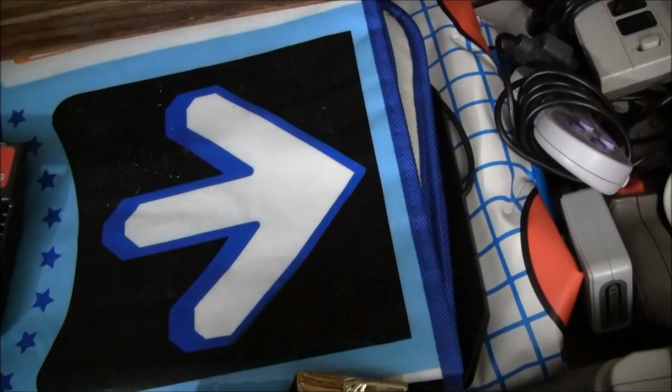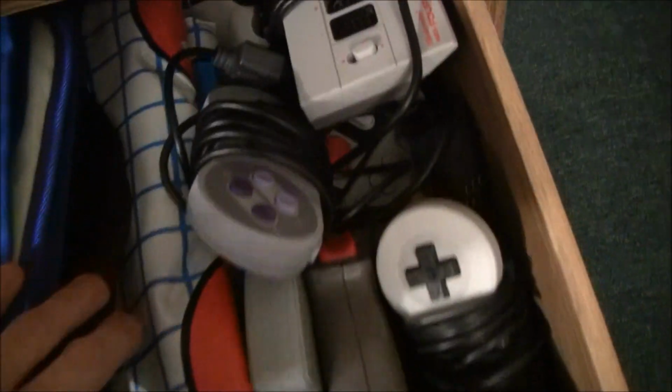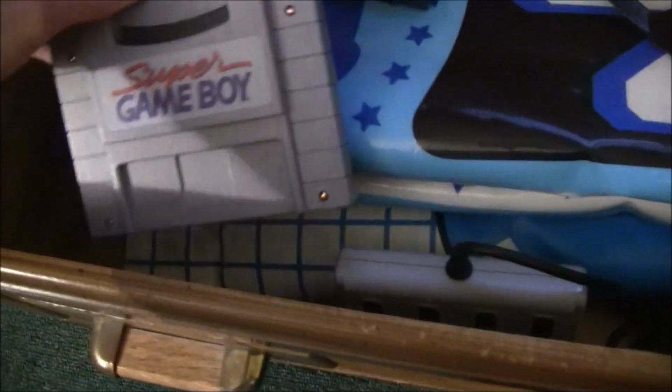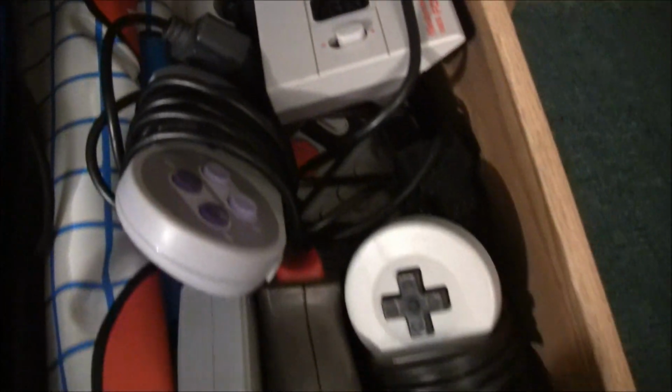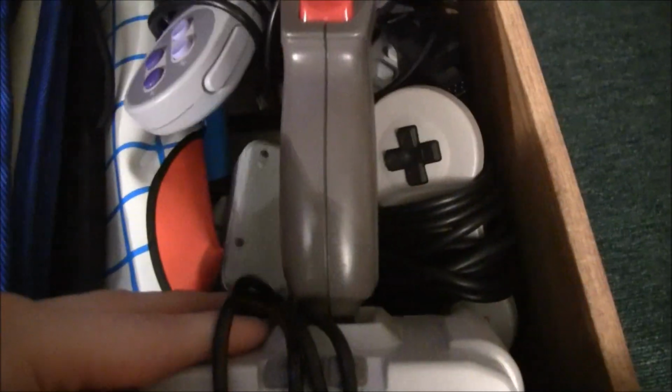And then finally, in this drawer at the bottom is where I keep my NES and Super Nintendo controllers, accessories, and whatnot. This is actually the DDR mat for the GameCube. And then you got the Game Genies, Super Game Boy, all my NES and Super Nintendo controllers, and other accessories like the multi-taps and stuff. And NES Advantage down there. Flight stick there.